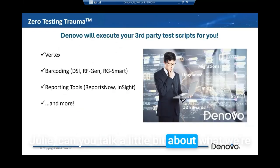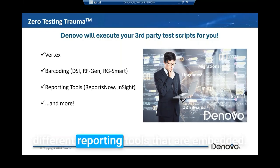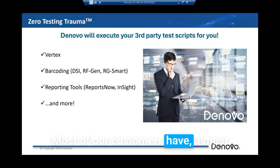Julie, can you talk a little bit about what we're doing there to help in that arena as well? Yeah, so most of us in the JDE community have third-party products that are bolted on. As you can see in the list here, Vertex, all of the gun scanners for warehousing, and different reporting tools that are embedded. We will also test all of that for you. Most of our customers have almost all of these in some sense or another. So we're used to testing and working with these third-party vendors, as well as doing testing on how they should run, how data should be importing or exporting or displaying in JD Edwards. So we will test all your third parties as well.